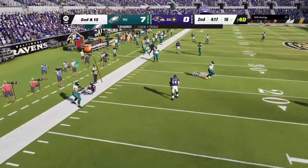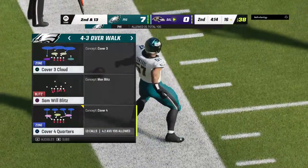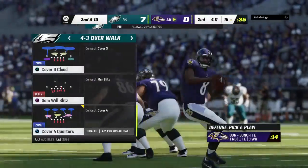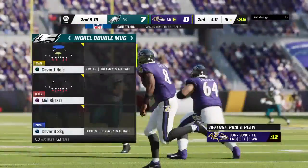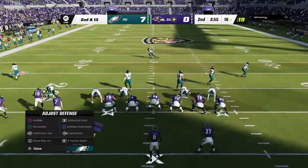And Jackson cannot get away, and he'll go down. T.J. Edwards able to get him for a loss of about 3. Well, on that one, they go with a play fake, CD, but I don't think anybody really was fooled. All eyes were fixated on the quarterback, and they got him to the ground.